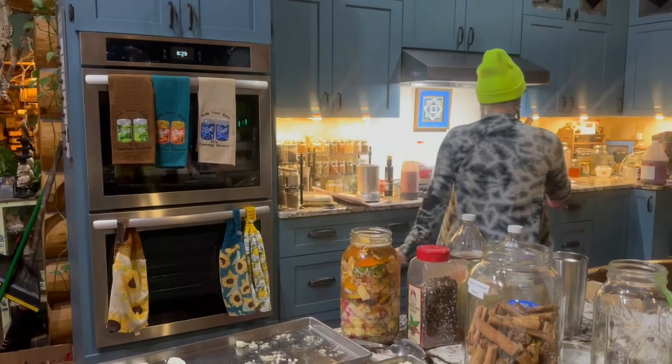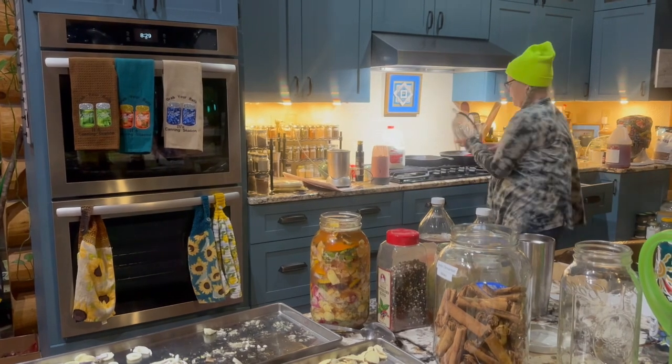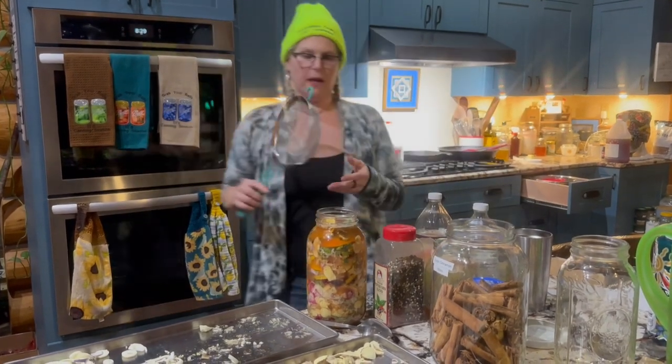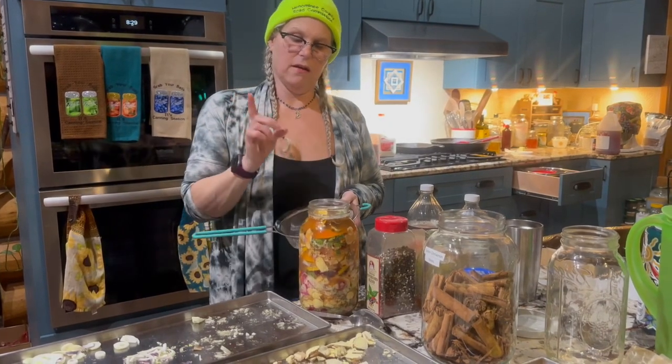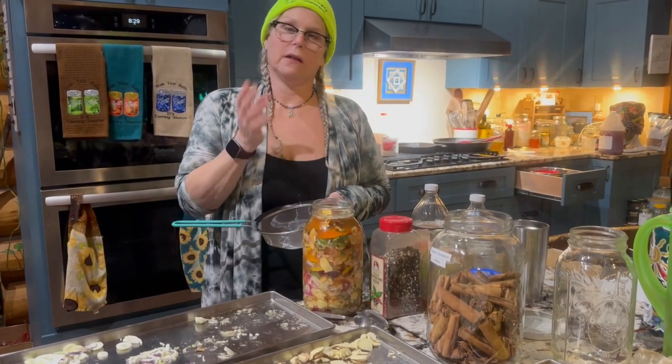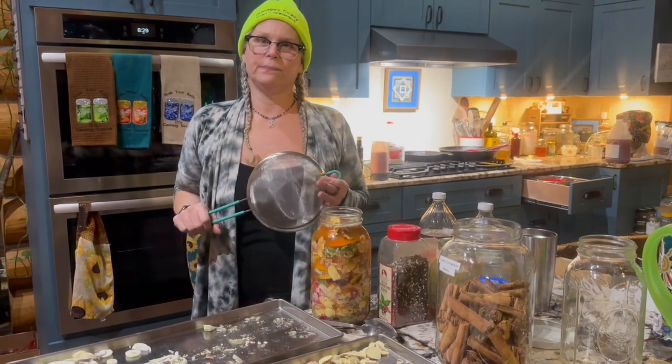And when you strain it, just strain it with a strainer like this, or whatever. Pour it into a jar, strain it, and then put your honey in. A lot of people even say they don't put the honey in, but we always add the honey.